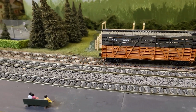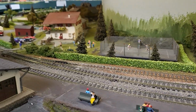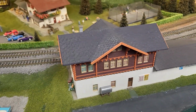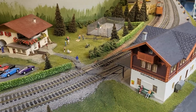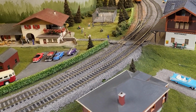I've tried to make this scene that's coming into view now in the video, this scene of the railway's European resort, a place where the railway shows off a bit. And you can even see the luxury cars that are here. There's a bus tour that has arrived. This is a luxurious resort destination for its passenger trains.